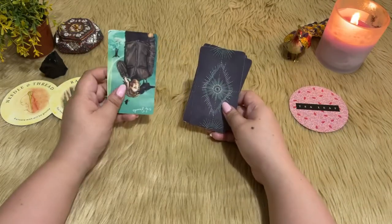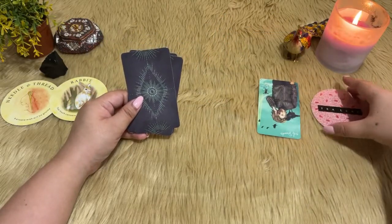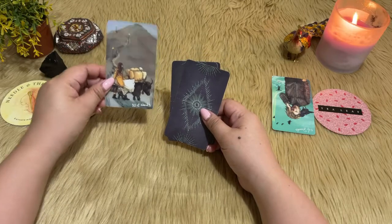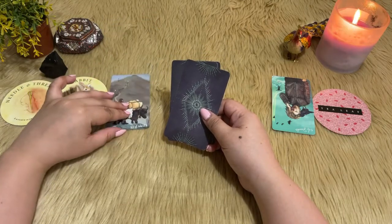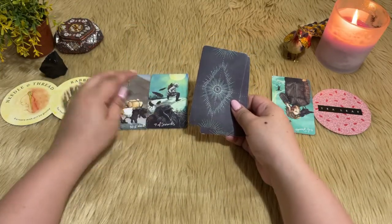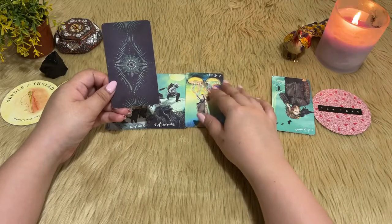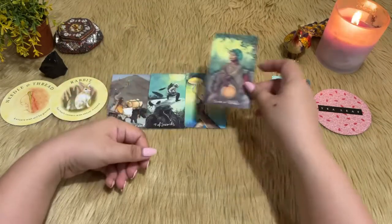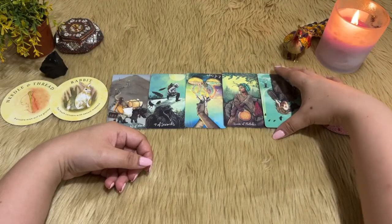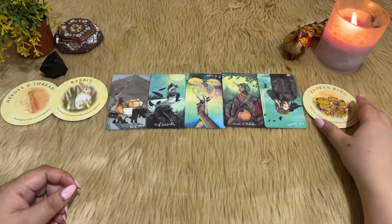And for your first card, oops, this is actually supposed to be the last. Okay, we have the Five of Swords in reverse. And then, first card is actually Ten of Wands. Then the next card that you have is Seven of Swords. Next up, you have Two of Cups in reverse. You have Queen of Pentacles. And you have the Five of Swords in reverse. And then this card is Broken Ring. Okay, so let's discuss.